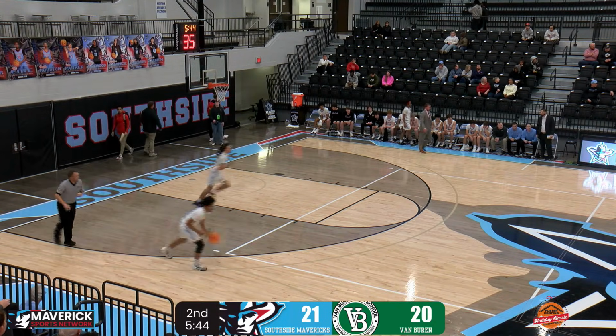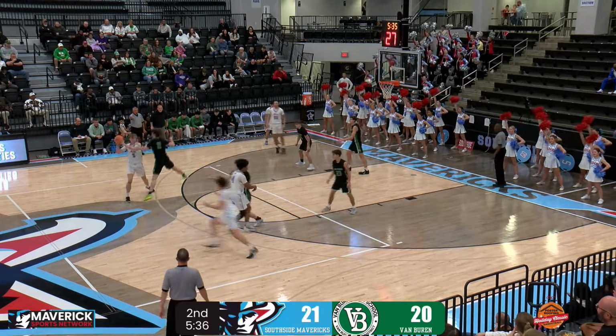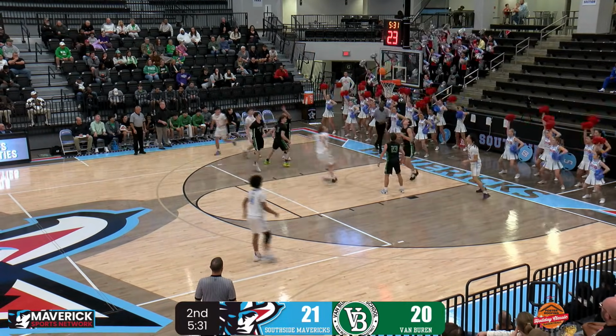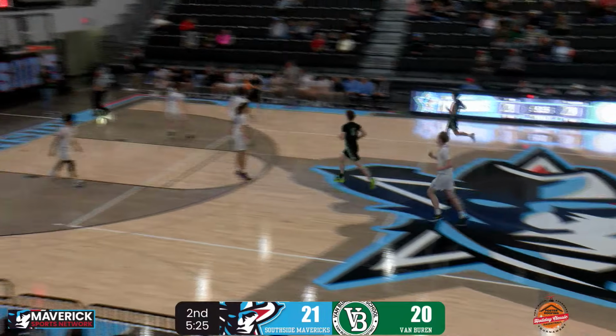Been a lot of action, Terrell. Key for Southside is last 2 trips down, they've not got a shot off. We saw that at the end of the game last night. Get Wilkinson up top. Still got to get him going, though, because they're going to start double teaming Williams here in a minute. Ball will be tipped around and going to be controlled by Russell. He'll push it in the front court.